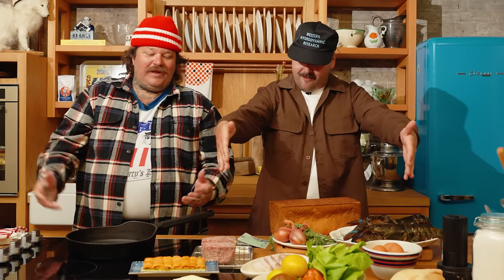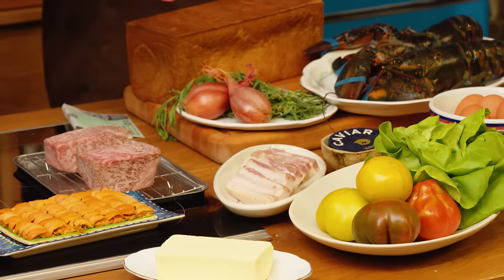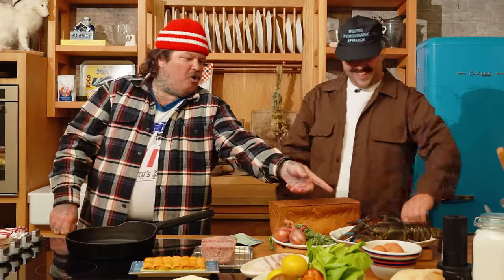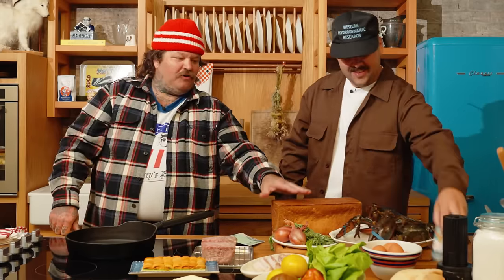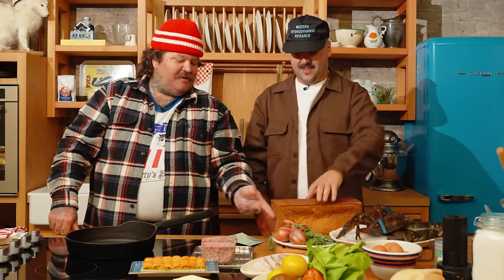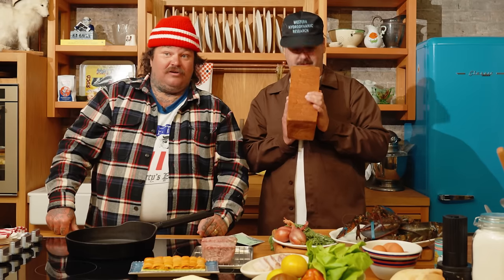What do we have? We got uni, we got A5 Wagyu, we got bacon, we got foie gras, we got caviar, we got gold leaf in this mysterious bag. We got homards, couple homers. We got beautiful truffles. We have eggs, and the best milk bread loaf in the world. Ever. This one was made with 1,000% grains. Very expensive.